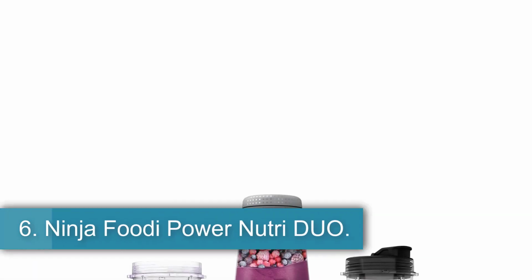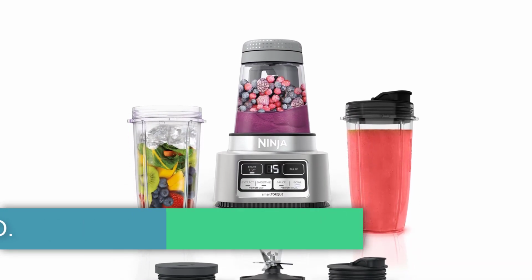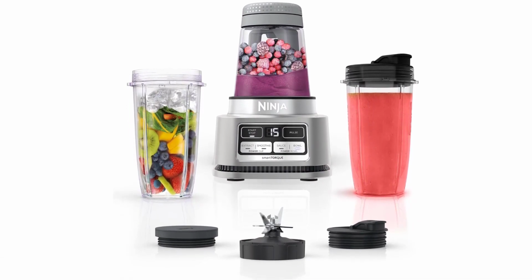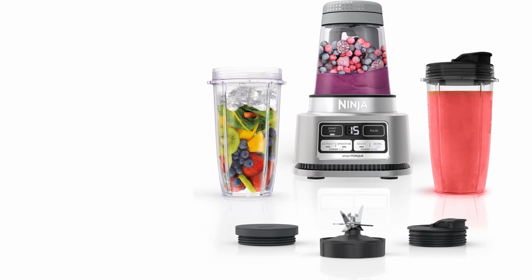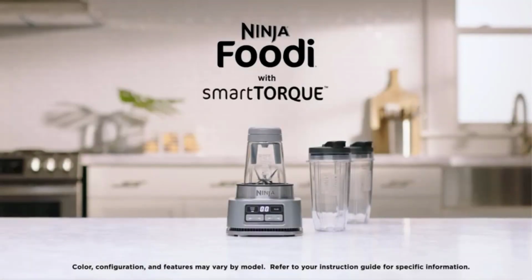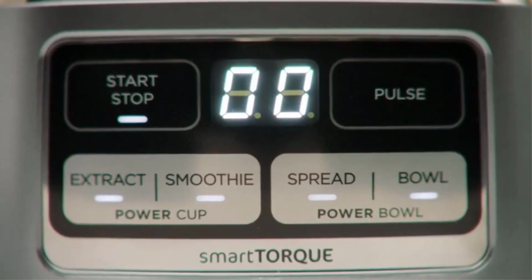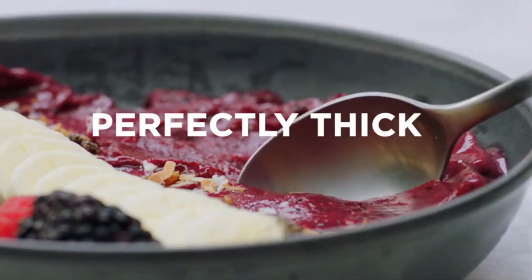Number 6. Ninja Foodi Power Nutri Duo. Personal blenders are designed for blending up individual-sized smoothies. If you don't need a large capacity jar and mainly use your blender for smoothies, the Ninja Foodi Power Nutri Duo is a fantastic option. Its short, compact motor base makes it easy to bring in and out of a cupboard or store on your counter. The pair of 24-ounce personal jars can create a velvety blend with smoothie ingredients like leafy greens and berries.